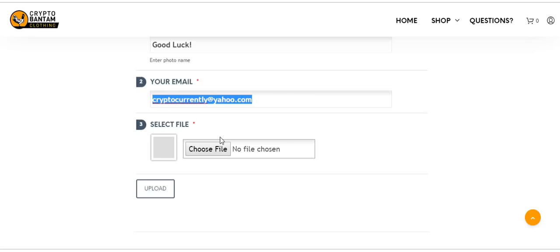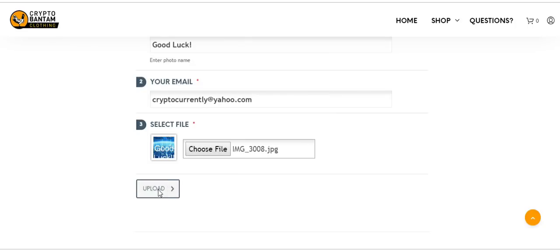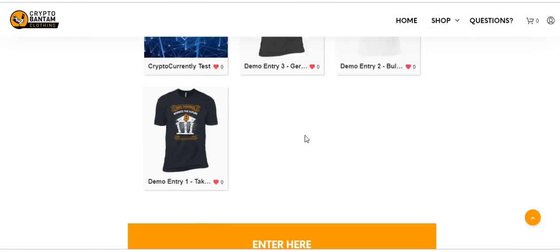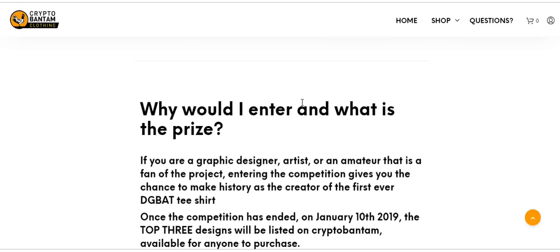But anyway, once you enter your title and email address, you just click on Choose File, pick the design you want, and click Upload. As soon as you upload it, you will receive an email letting you know that it has been uploaded. And once CryptoBantam has approved the design, it will be listed on the website for everybody to see and vote on. So we need your participation. If you want a Digibyte Awareness Team t-shirt, enter this contest.